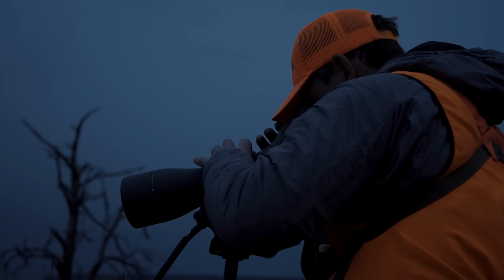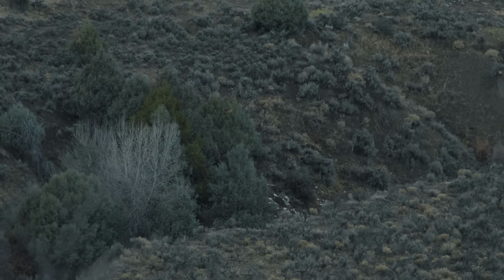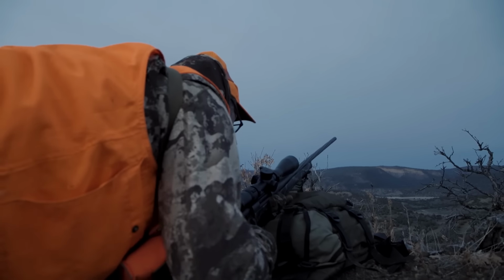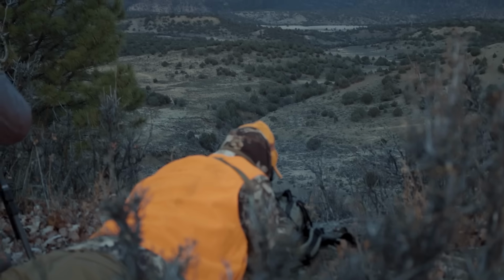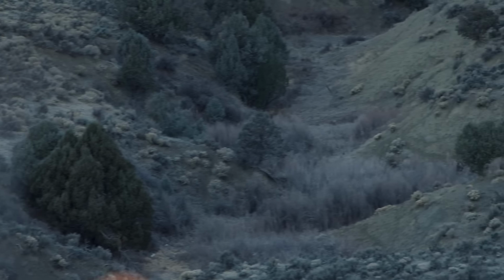It's our final day of the hunt, and the pressure is on. Get your bipod out, and I'm gonna have you lay down right here. There's a shooter buck at 400. He went back to the same cedar, the big one to the right. I lost him.